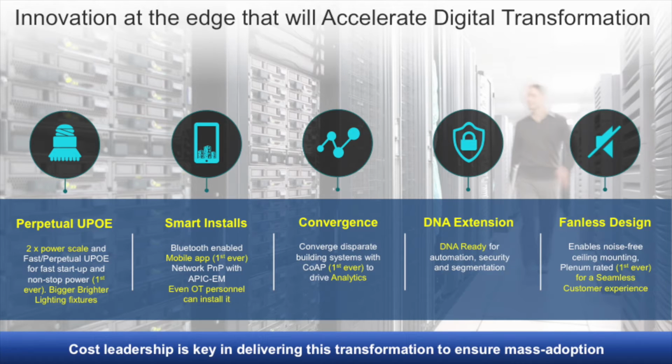That's just the starting. Obviously, there are more protocols. We were just having a conversation the other day about BACnet and how that can be integrated in the switch as well. The fourth is DNA extension. I'll talk about this as well, but the switch is DNA ready, which ensures that we can use the APIC-EM for the configuration, and the switch can also be automated. It has all the security features of APIC-EM, and it can be segmented from the entire network as well.